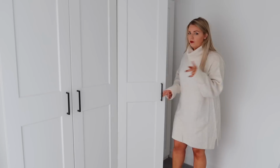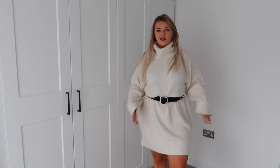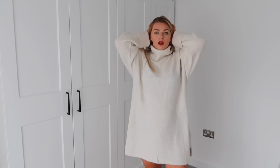Let me try it with a belt. I always think if in doubt, belt it in and see what it's like. I'd say this belt is definitely too wide. But there's way too much fabric. I think the bust, oh my god, no, it looks awful. I'm taking it off. The belt didn't pull through this time. It's not happening. So the search continues.